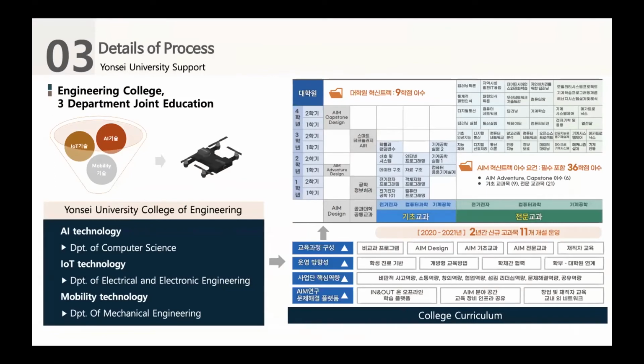The Engineering College gathered three departments, which are the Department of Computer Science, Electrical Engineering, and Mechanical Engineering. They used to give individual lectures based on AI, IoT, and mobility before, but in order to establish joint education, this school has started new curriculums focusing on comprehensive technology and a platform where students can meet and work together.